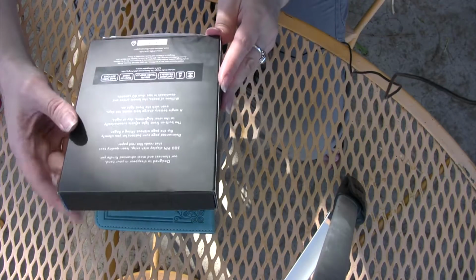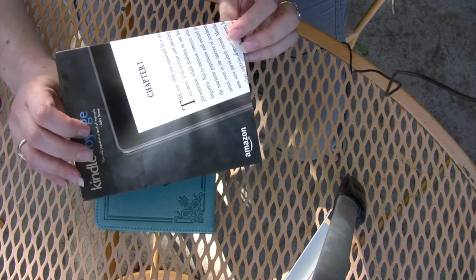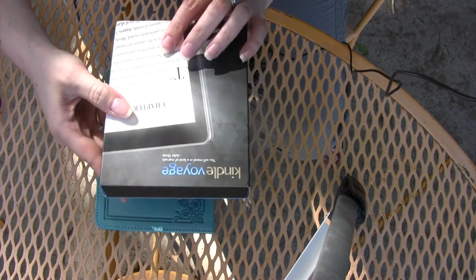It has 4 gigabytes of space on this, which is humongous. You can literally store an entire library and then some on here, so that's pretty cool.